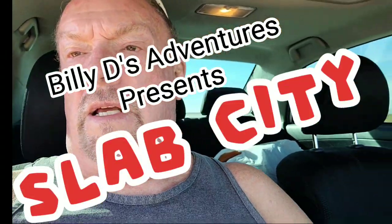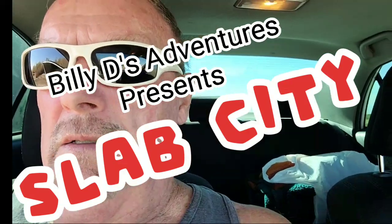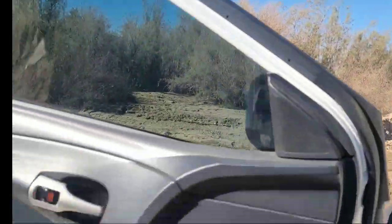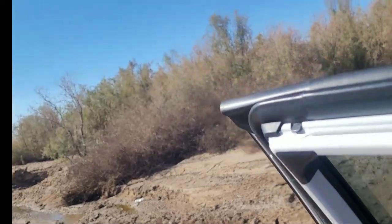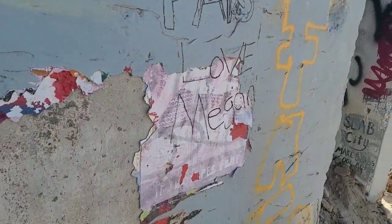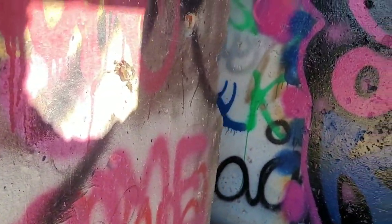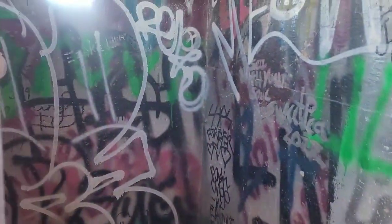Hey guys, we stopped at Slab City here, and this used to be a military base back in the day, so we're right at the entrance. I guess it was a guard shack. I'm here with my buddy Dave. This was the guard shack, so I'm told.